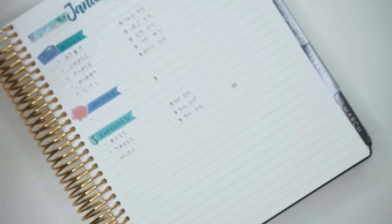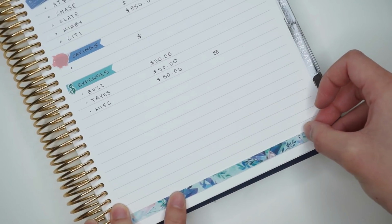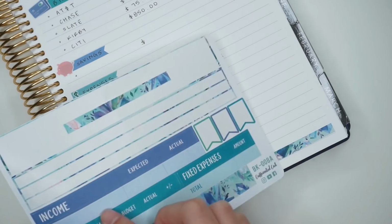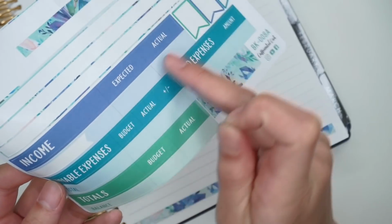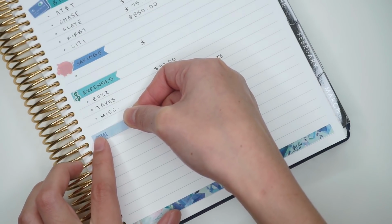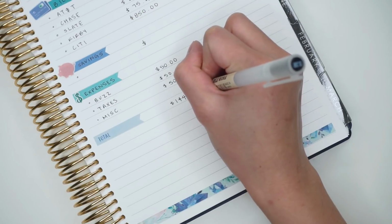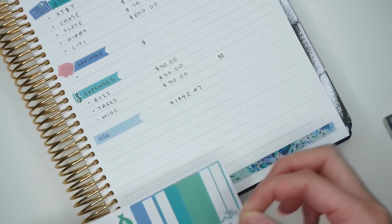I'm just gonna add some finishing detail to the bottom here. Okay, I almost forgot. I wanted to put the total. So she has this total part, but I already pre-cut this with my X-Acto knife to make it into a little flag. It's supposed to be a full line, but I just cut this into a flag because I thought it was cute. And the total of everything comes out to $1,442.47.